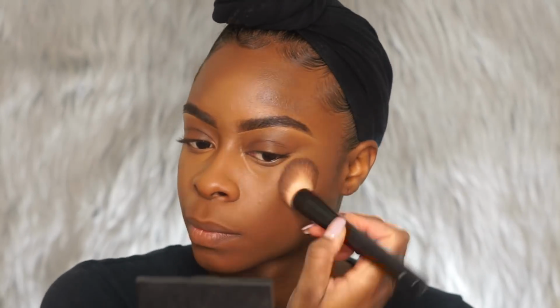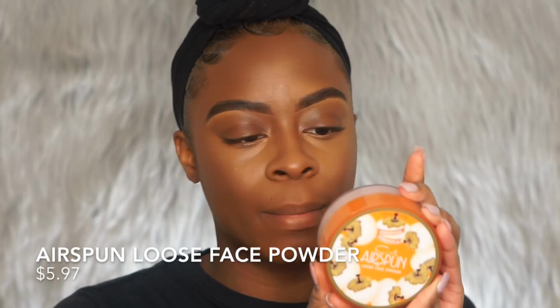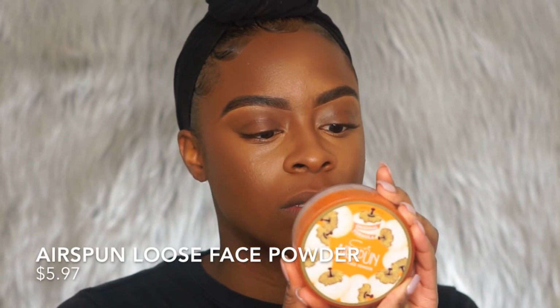I'm going to be setting my highlighted areas. Now with this product, I'm not really sure how it works because this is my first time using it, but I have heard nothing but good things about this setting powder. This is the AIRSPUN loose face powder. I have honey beige. I'm hoping that this is not going to give me mean flashback because I'm not sure what shade I should have gotten.